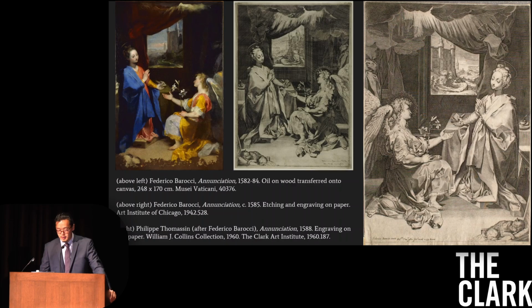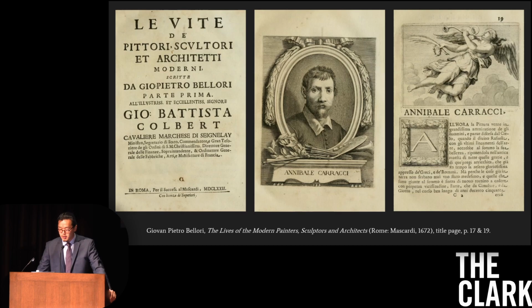The continuous development of art after Vasari's Renaissance called for new historical narratives. And in 1672, with the publication of the Lives of the Modern Painters, Sculptors, and Architects, the Roman historian Giovan Pietro Bellori rose to the challenge of picking up where Vasari had left off.